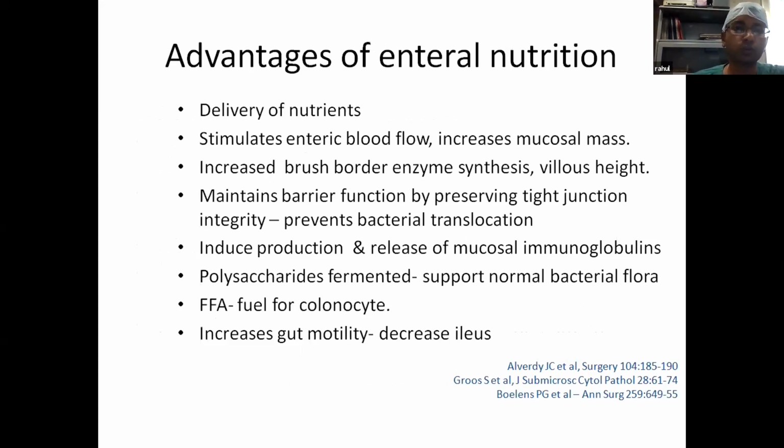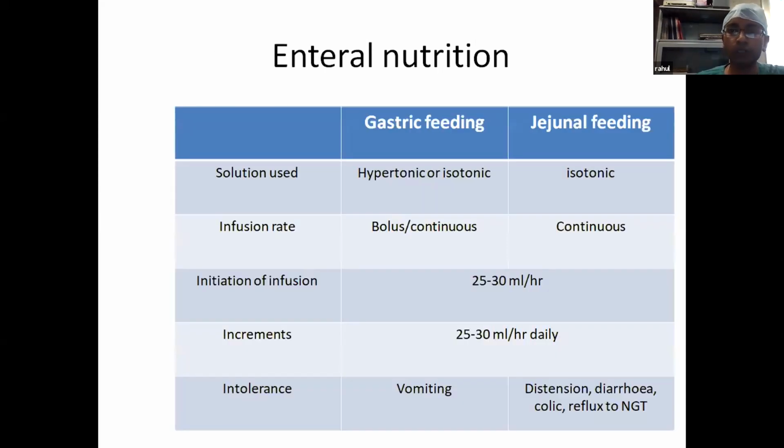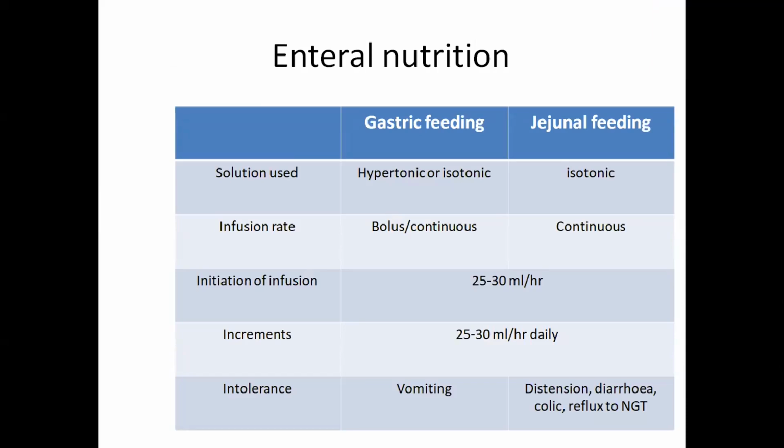What are the advantages of enteral feeding? You can deliver nutrients through a normal route. It stimulates enteric blood flow and increases mucosal mass. It decreases the translocation of bacteria by maintaining the barrier tight junctions and prevents development of sepsis. It induces production and release of mucosal immunoglobulins, which add to the immunity, and the free fatty acids are fuel for colonocytes, an effective way of delivering energy to the body. It increases gut motility as well and decreases ileus. So early mobilization and early discharge of the patient are possible.